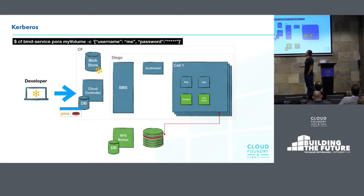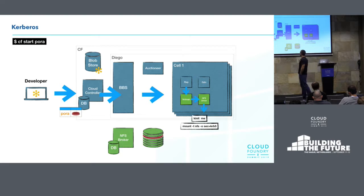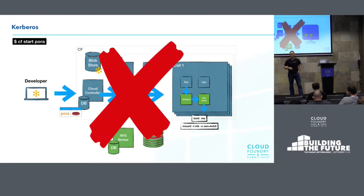So back to the drawing board. We thought Kerberos is built into the NFS protocol. This is OK. We'll allow the user to specify the username and password on bind service. And then if we fast forward to app placement, we'll then try and initialize a Kerberos security context. And then on the mount, we'll specify that we wanted to use Kerberos security. But this was a bust. It didn't work for us. We could initialize that first security context, but we couldn't initialize multiple security contexts. It was way too bound to the host machine.